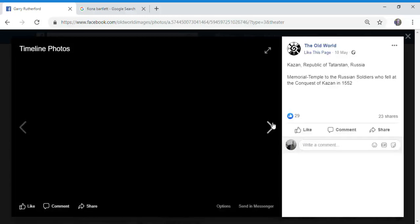Kazan, Republic of Tatarstan, Russia. Memorial temple to the Russian soldiers who fell at the conquest of Kazan in 1552. If it ever loads up.